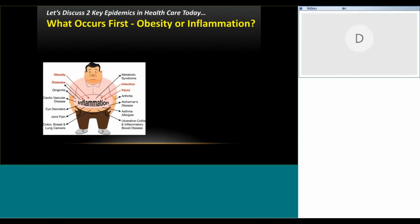So as you see this picture on the screen of this gentleman, he's obese, not overweight. The question I often ask when I do a live presentation and show this picture is, what do you think came first on this individual?